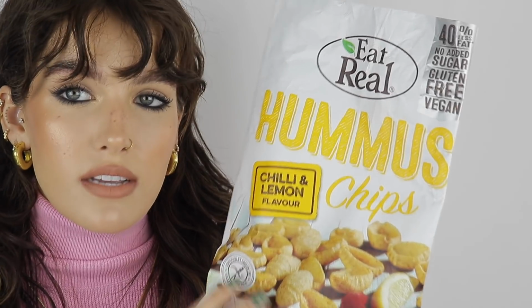Also, I couldn't get into this, so like a small child, I had to cut the top off. If you have the strength of anything other than a 9-year-old child, you should be able to open the bag. They are gluten-free, vegan, no added sugar, the absolute lot. So nice. I'm gonna have one now.